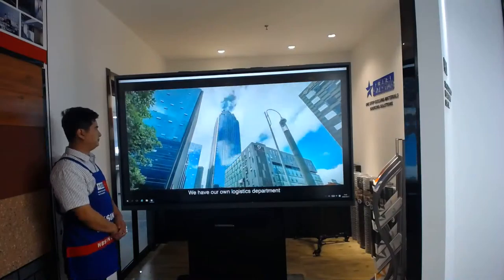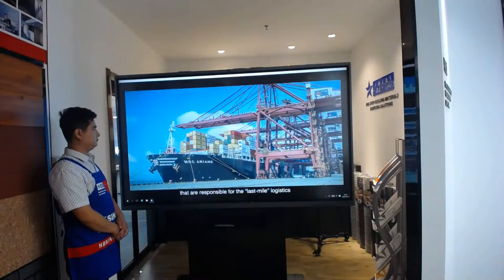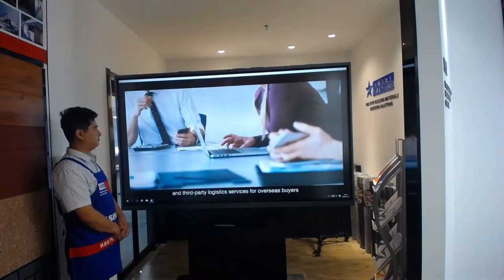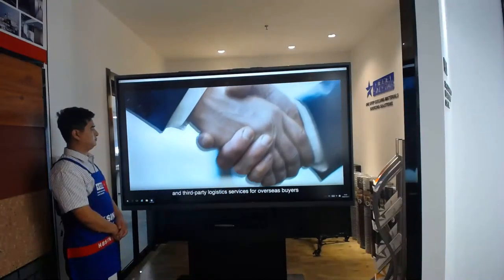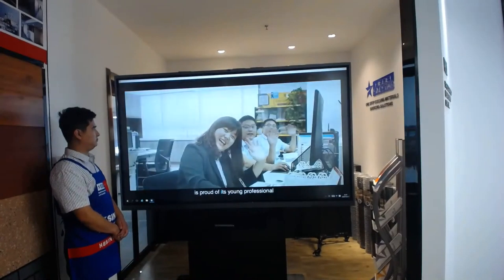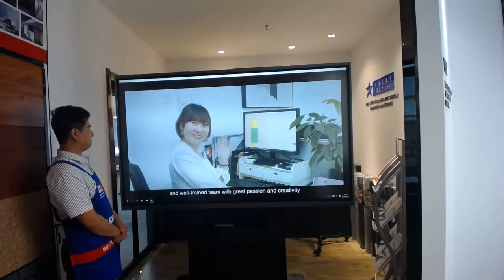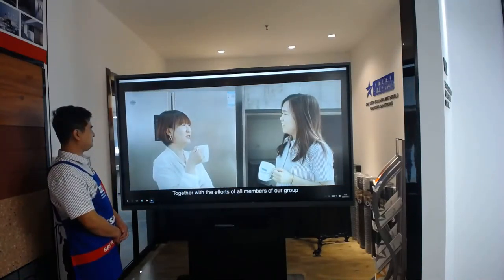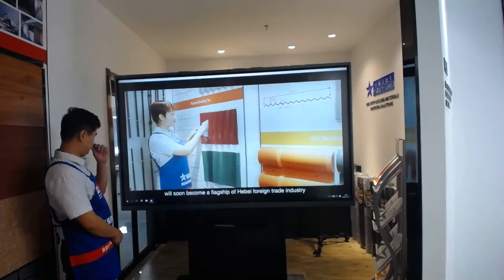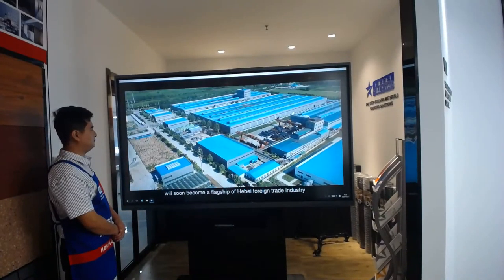We have our own logistics department and freight forwarder that are responsible for the last mile logistics, providing DDP destination customs clearance and third-party logistics services for overseas buyers. Hebei Sinostar is proud of its young, professional, and well-trained team with great passion and creativity. Together with the efforts of all members of our group, we believe that Hebei Sinostar will soon become the flagship of the Hebei foreign trade industry.